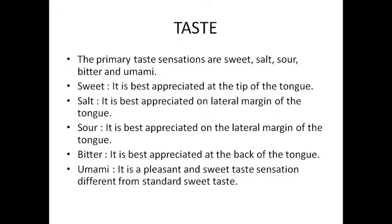Sweet is best appreciated at the tip of the tongue. Salt is best appreciated on the lateral margin of the tongue. Sour, when you eat lemon, it is sour. It is best appreciated on the lateral margin of the tongue. Bitter is appreciated at the back of the tongue.